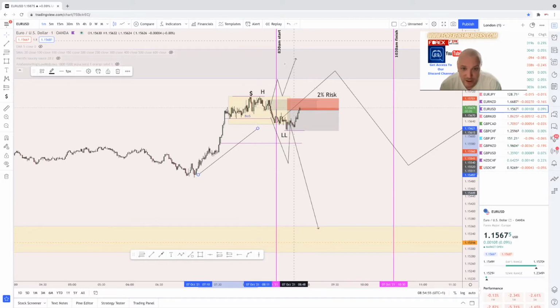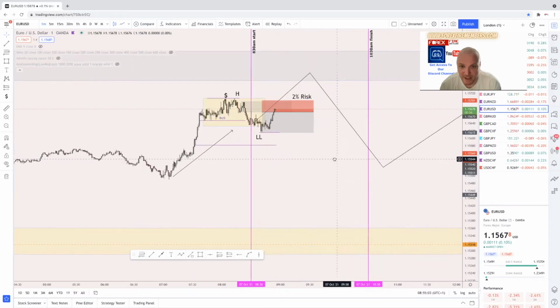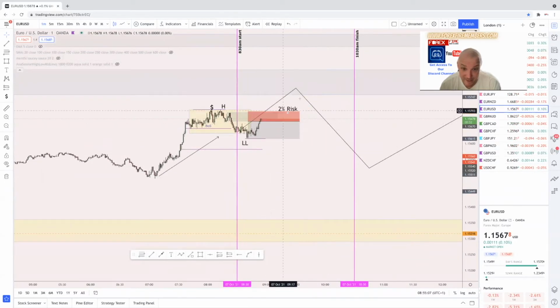What I'm going to do, I'm just going to move some of this noise out as well, just so we can start doing the playbook on this. Again, it looks as if it's going to go to the higher side and take us out. The general bias feeling that I thought was going to happen when you see this first play out, but hey ho, it is what it is. I'm willing to risk that.